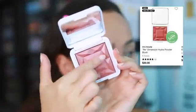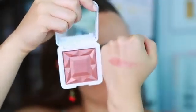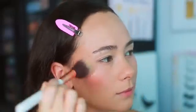I don't know, it looked really interesting to me. It says this lightweight, bouncy gel to powder blush blends seamlessly for a sheer, multi-dimensional radiance and long-lasting color. It feels quite luxurious. It kind of reminds me of Natasha Denona packaging. I picked up the shade Maiden's Blush.